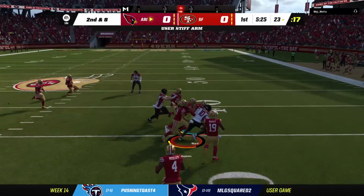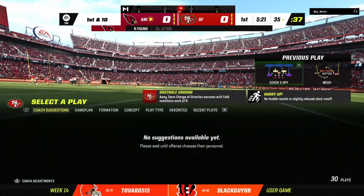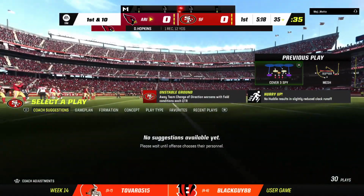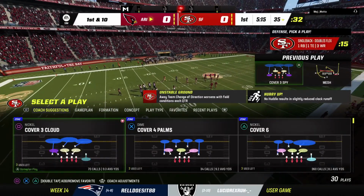Catch made by DeAndre Hopkins. And he's brought down, getting this one up to about the 35. 12 yards the pickup, good enough for an Arizona first. And that's a nice throw right there.